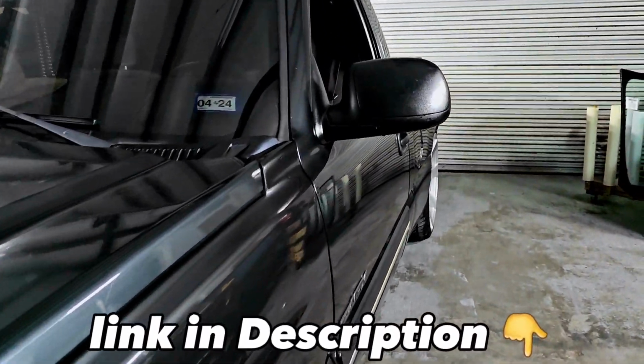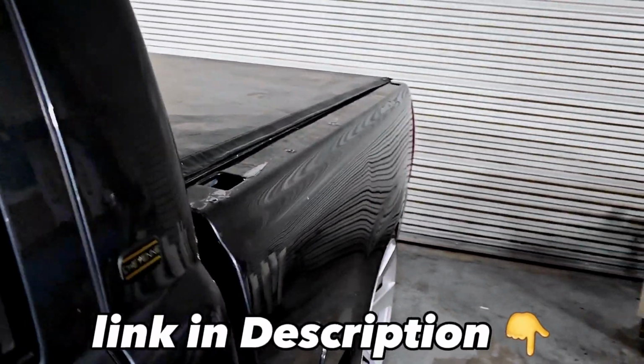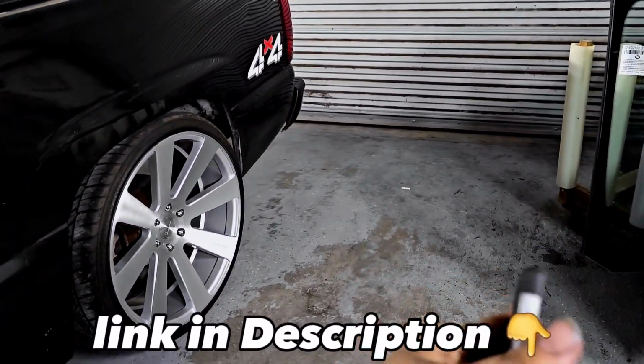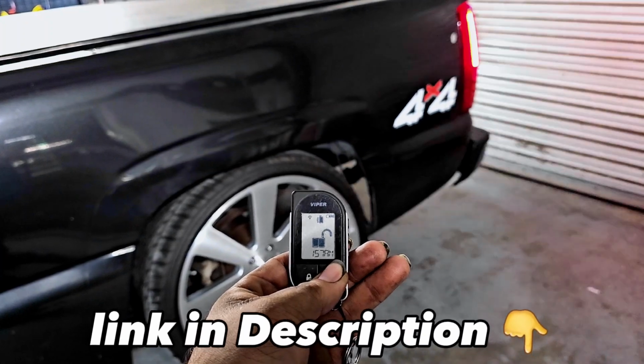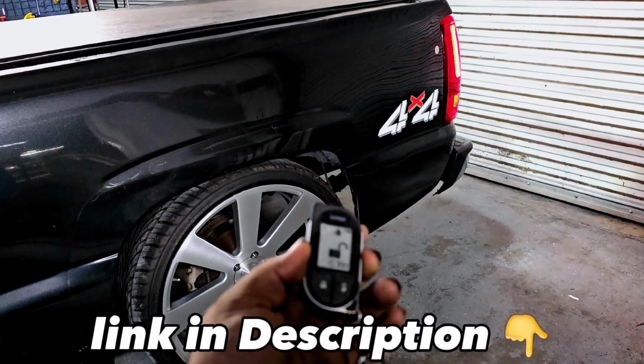So I'm gonna let you guys check out the sound system, but first I'm gonna check out the remote. So we got the remote right here. Just check it out. Train horn, super loud, super loud. We got remote start.